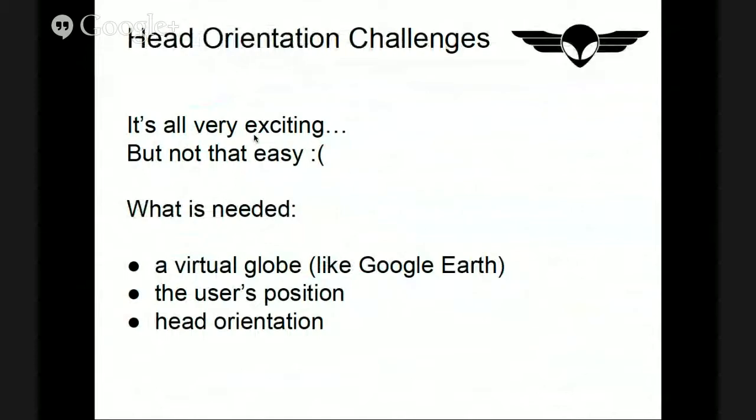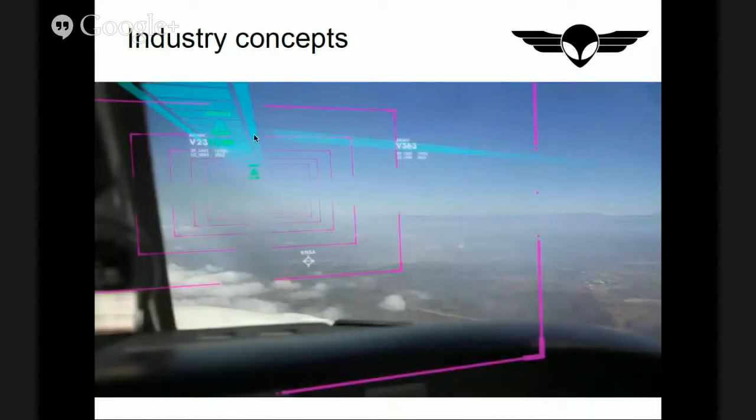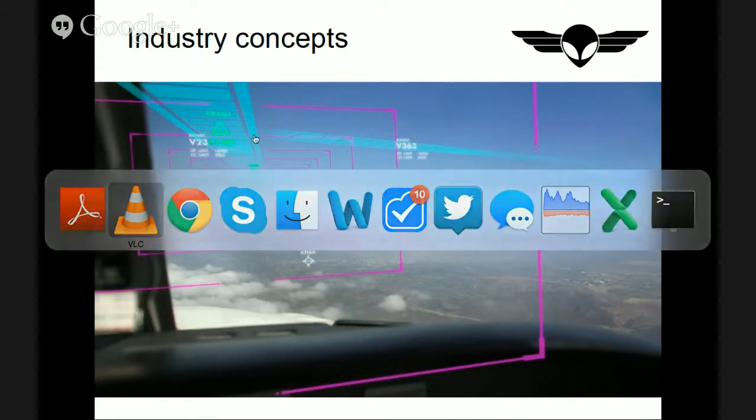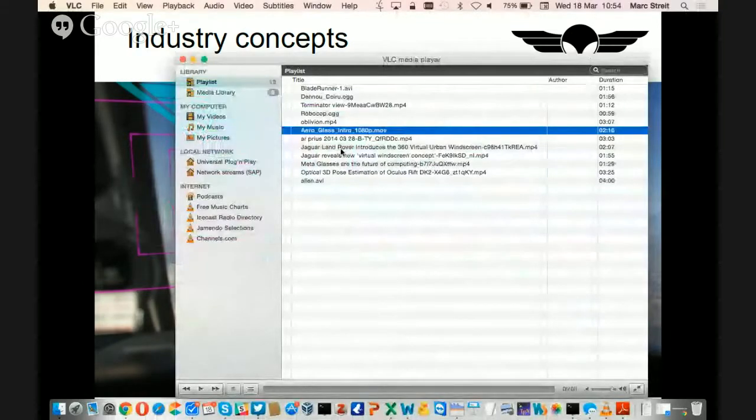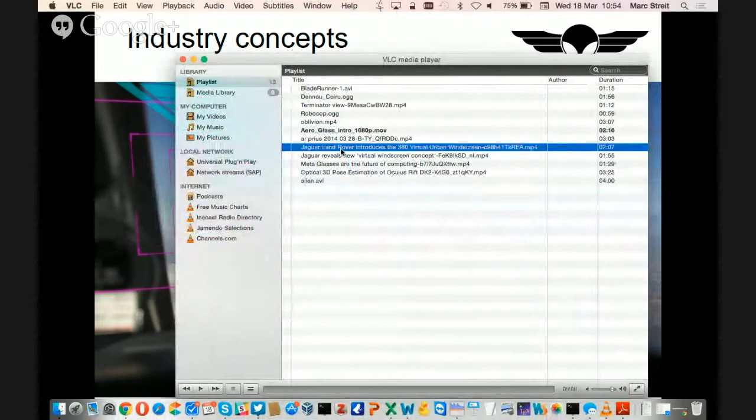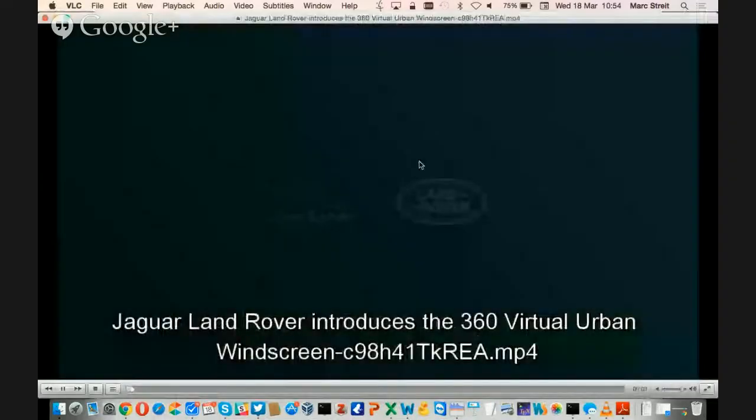Yeah, but it's not as easy as it seems at first. Or, well, I thought it would be easier, let's put it that way. And actually, I personally thought that the technological challenges would be somewhere else than what we are talking about. But this is not the only thing we want to do. I'll show you some other concepts that are around. Yeah, let's look at this one.